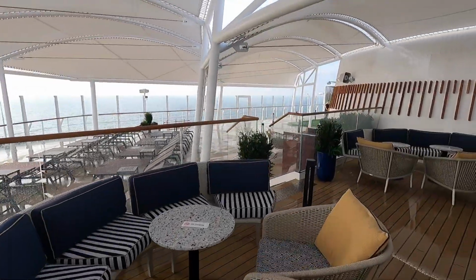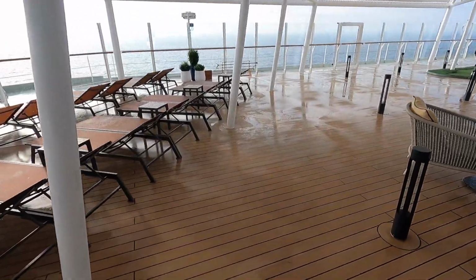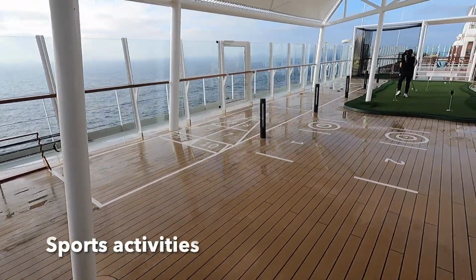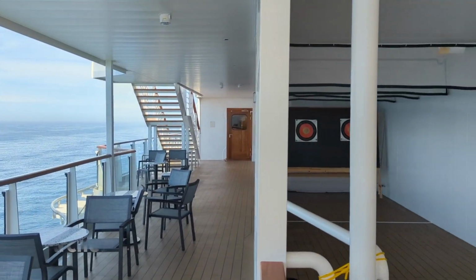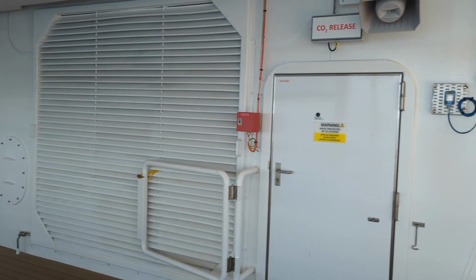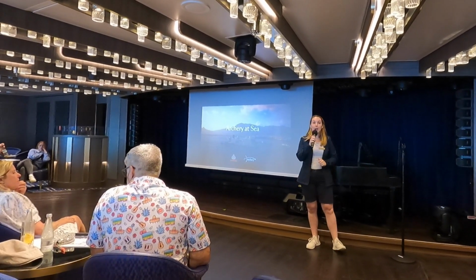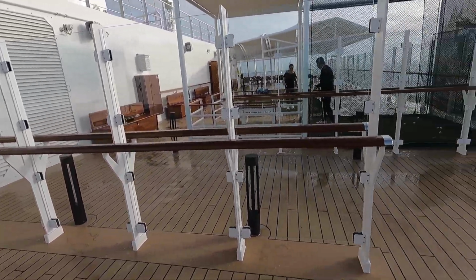On the other side, you'll see some golfing activities. There's a little cage for driving, a putting green, another shuffleboard course. We've got ping pong over here. And that's it. They also do have archery classes and archery activities on this ship. The archery area is located on deck 10 on the starboard side midship. You can try this sport during your cruise. There is no extra charge, but you have to sign up and attend a briefing to get a slot. You can see here's the ping pong table up here, just beyond the golfing activities.